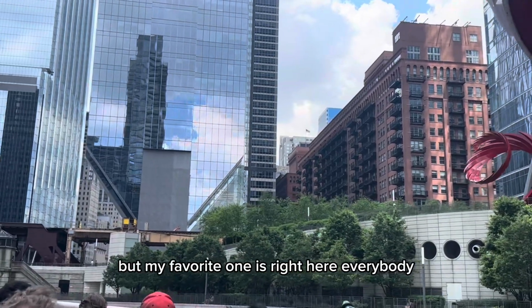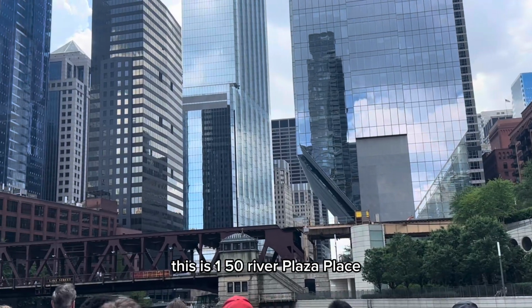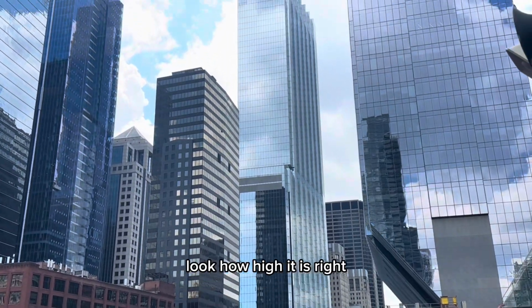But my favorite one is right here, everybody, right next to the Lake Street Bridge. Yeah, this is 150 River Plaza Place. I love this building. Take a look at it. Look how high it is, right?